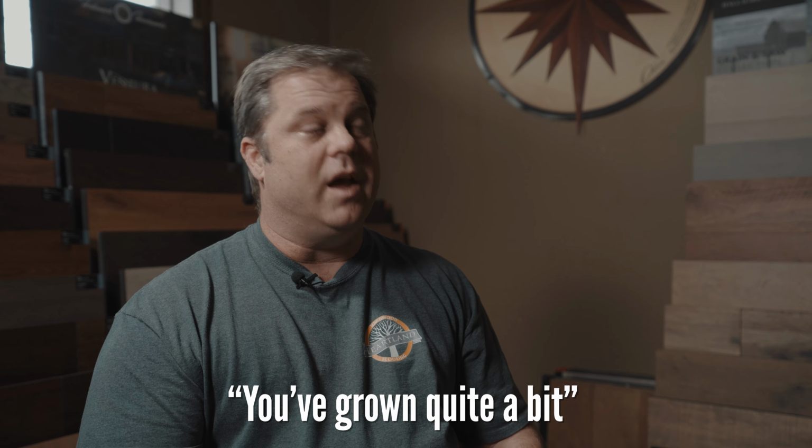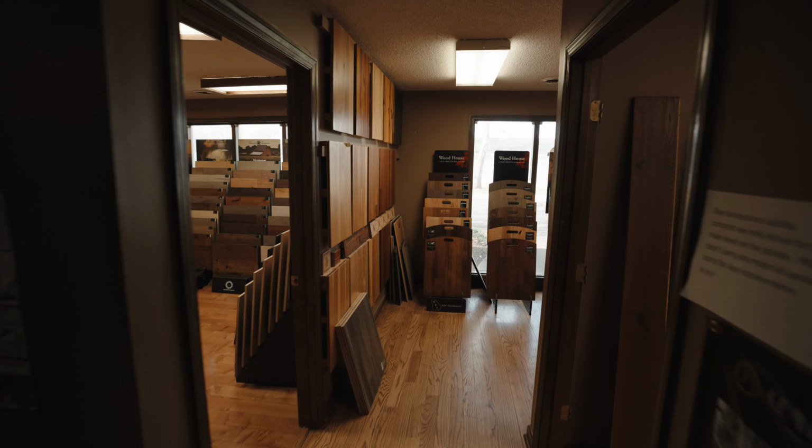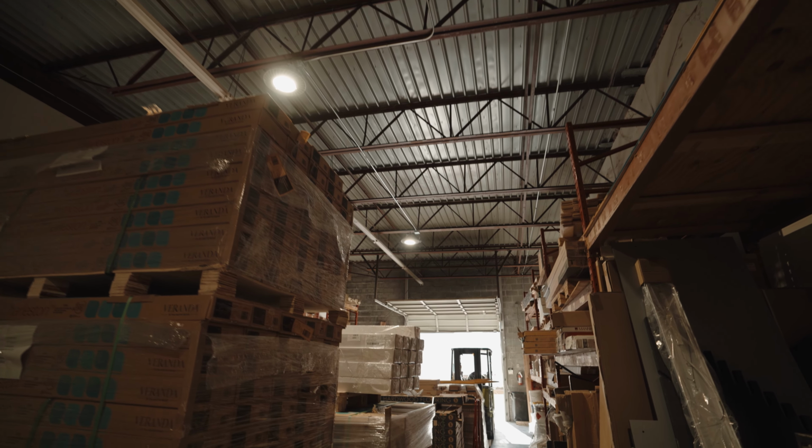Then I worked for another company for 5 or 6 years. The owner was retiring and he sold the company to another outfit from out of state. At that time, I went out and rented a building and started my own thing here, and that's been about 16, 17 years ago now. You've grown quite a bit. Yeah, absolutely. I started out just me and just one suite, and now I've got 2 suites and 3 or 4 people that work for us full time.